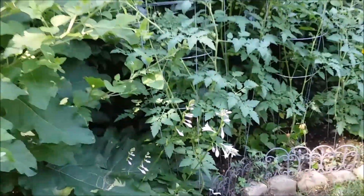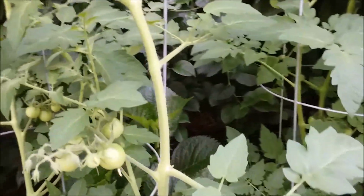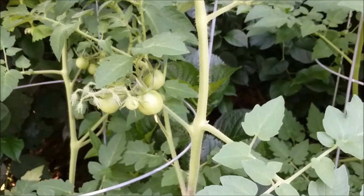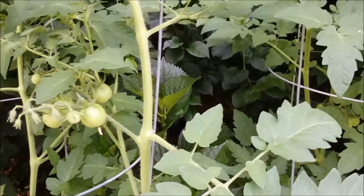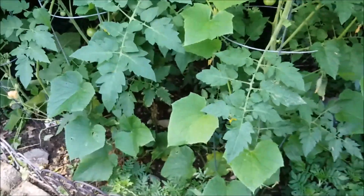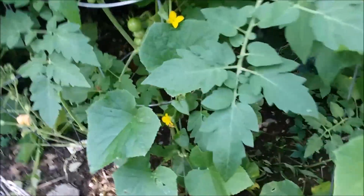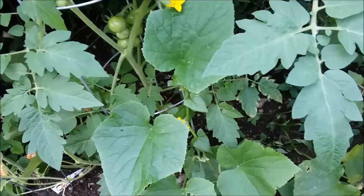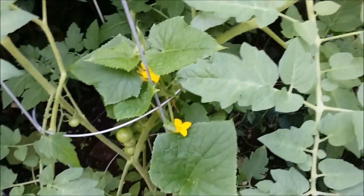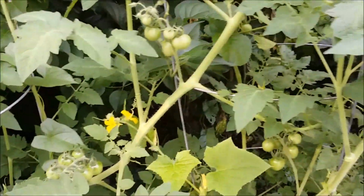Now here are my tomato plants. These plants have taken off, and just like the wild vines, these tomatoes are just coming forth. I think the soil is really good for them. And this is something that I did. I planted cucumber plants here amongst the tomatoes. And now the cucumbers are growing up with the tomatoes. Isn't that wonderful? They are sharing the same space.